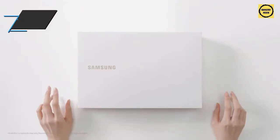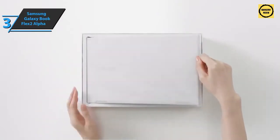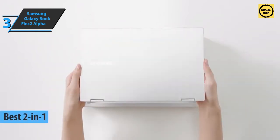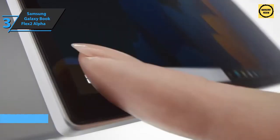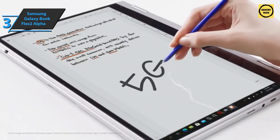The next product we'll talk about on our list of reviews for today is the Samsung Galaxy Book Flex 2 Alpha, which we can freely say is the best 2-in-1 Samsung laptop available on the market in 2022. This model has a 360-degree hinge design. It allows you to turn the device into a tablet with a large screen for taking notes, or enter the tent mode for watching movies or giving presentations.